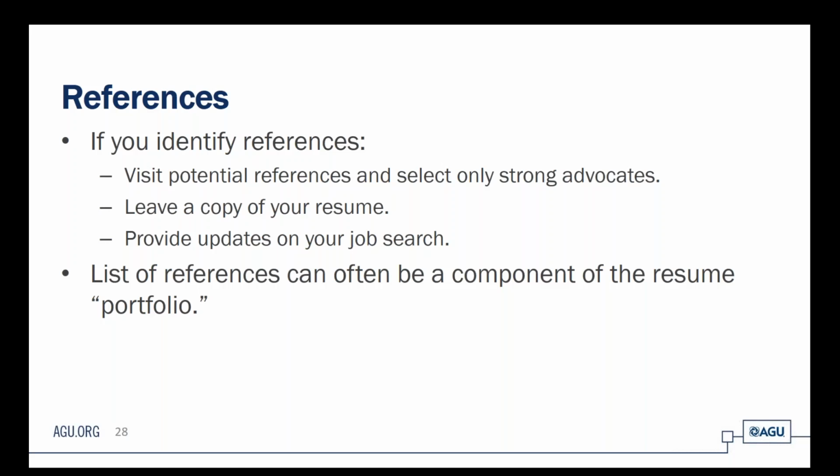Again, I like to have a little more control over that, and so personally, I would hold back my references unless they explicitly ask for them. If they ask for them in the job listing, then you're going to need to go ahead and include those.